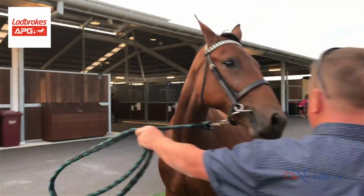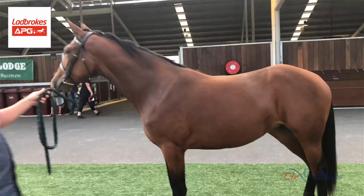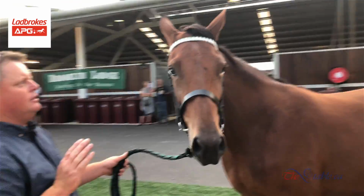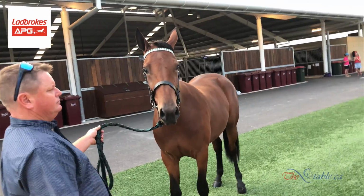She's lot number 470. Number 470 in the sale tomorrow, consigned by Brooklyn Lodge and clients. This is a Captain Treacherous filly. Decently bred, accomplished family, some black type, but a really, really good looking individual.